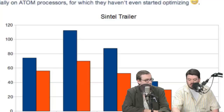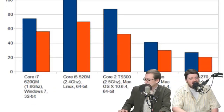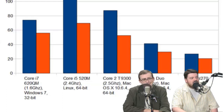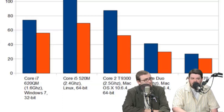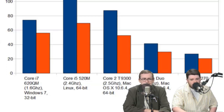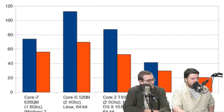FFVP8. The reason you guys need to care about this is that it's substantially faster than the one Google has released so far. We're talking massive speed improvements, which is key for WebM to take off, and they haven't even begun to optimize it yet. They just moved their implementation over on top of FFmpeg and got a huge increase. Surprisingly, one of the biggest increases in performance without a single code optimization for the chip is the Atom processor in netbooks.